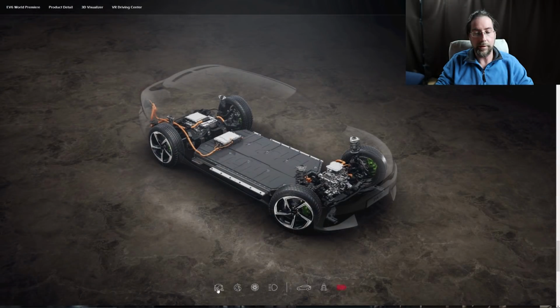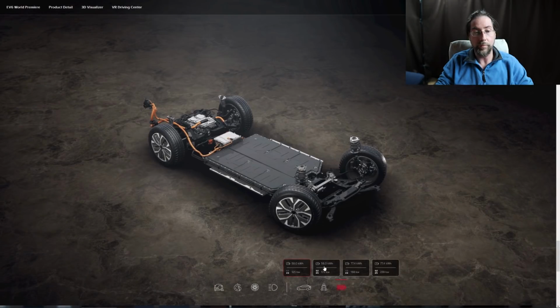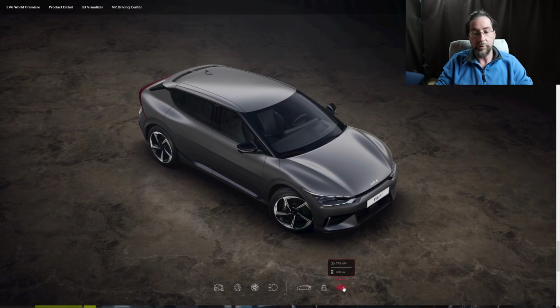And the battery, because when you go into EV6, you can select the small battery, and this is rear wheel drive. There's no motor in the front. And then when I click all wheel drive and then the big battery, you can see 2 modules that come with it, and also here. And the GT then, does it look different?